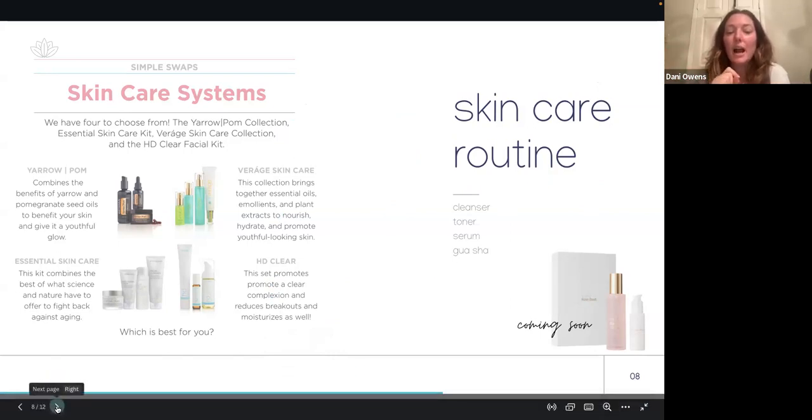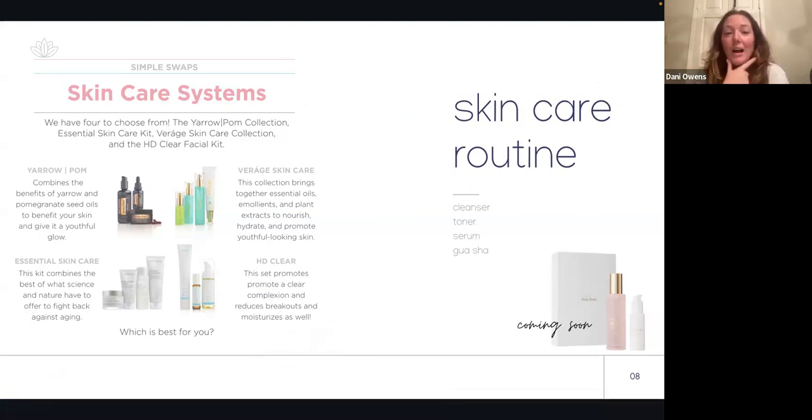And then HG Clear, I have used definitely in seasons of hormonal breakouts, acne, jawline acne. If you have any teenagers, or older than teenagers and you're just experiencing midlife acne, HG Clear is an awesome system to help dry that up. And you don't even have to use the whole system. Sometimes I'll just use the drying lotion and spot treat. I pick and choose and I use all of them, and when I run out, I normally buy a different one. But anyway, those are the skincare systems doTERRA offers.